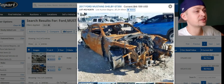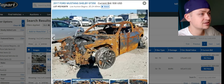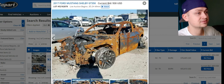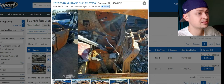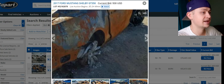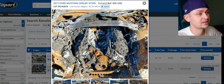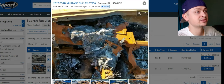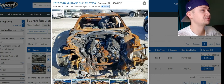Just look at the width of that tire. God damn. Man, oh yeah. Are those Vossens? Those might be some Vossen wheels on it. Man, gone. It's a goner. Rims completely obliterated. It can't be Vossen because Vossens would be forged and they would withstand everything. Engine completely gone again. Destroyed, guys. $30 current bid. Iconic.